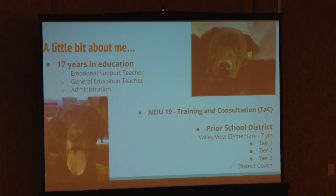I support the LEEI initiative, which is behavior, as well as MTSS academics, and dipping my toes in inclusive practices lately as well. In my prior school district, I do have to give a shout out to Valley View Elementary, because they really helped hone this graphic organizer that we'll be diving into today, of applying that into our Tier 3 programs. I sat as an active team member on all three tiers, Tier 1, 2, and 3, being the team lead for Tiers 2 and 3. And last year, I was the district coach as well.